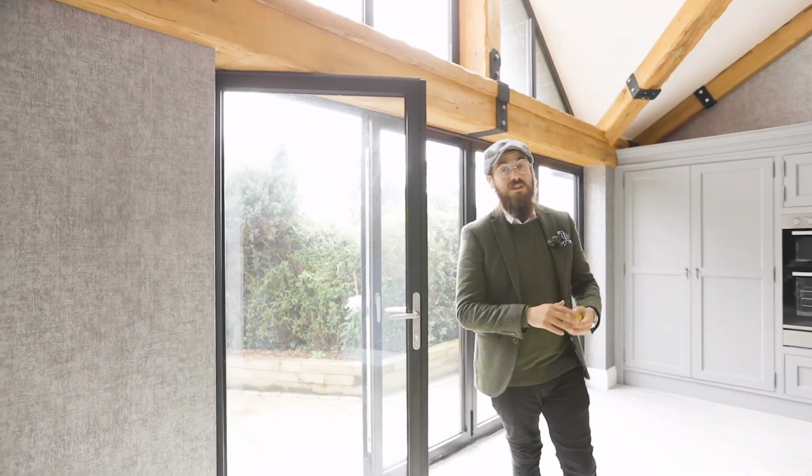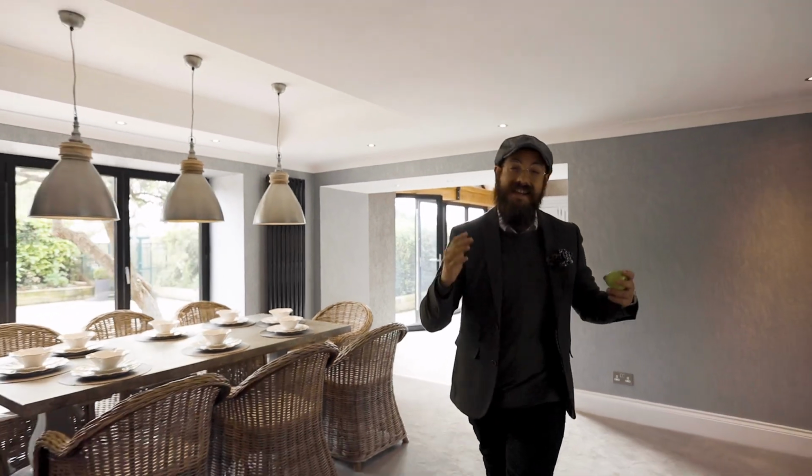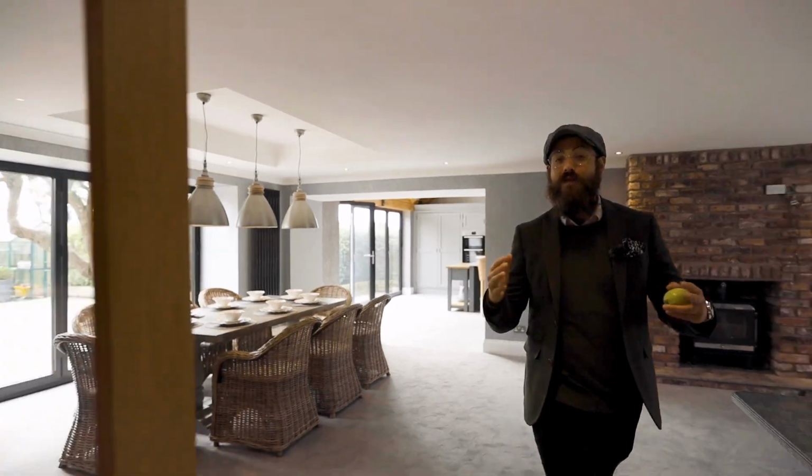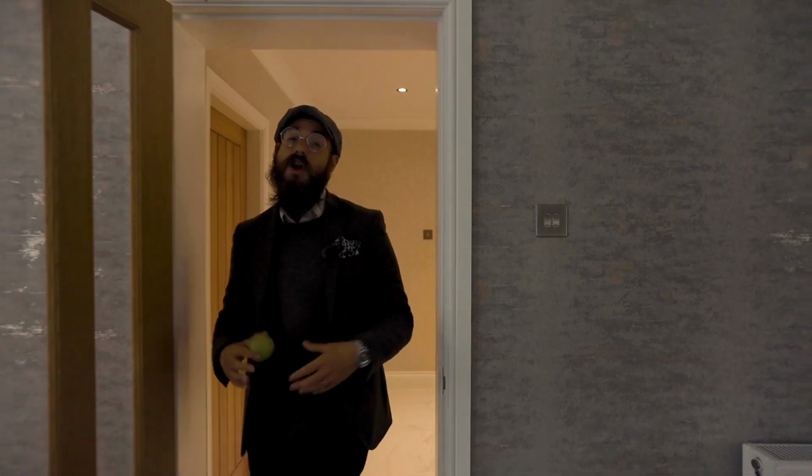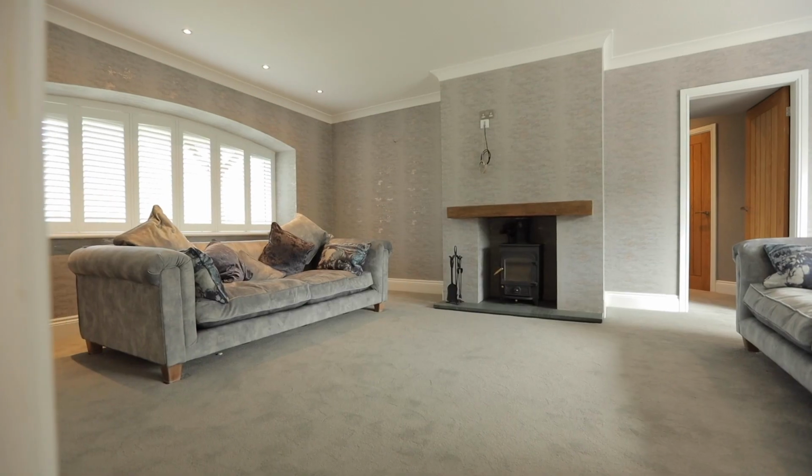Now if recent world events have taught us anything, it's that you can't have enough indoor space. So as we transition through the heart of the home into the exceptional entrance hallway over this gorgeous marbled floor, you'll be delighted to hear on the other wing of the property we have another reception room. Welcome to the Snug.